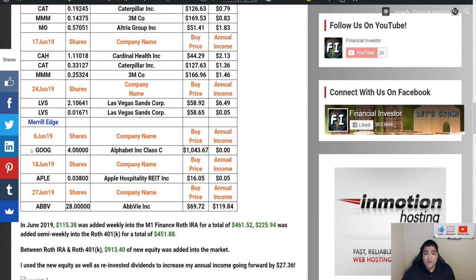So I recently took opportunity to buy into Google. I purchased 4 shares of Google at $1,043.67 a share. It does not pay out a dividend, but it was still a good opportunity and value where I believe this position's up anywhere between 6 to 8%. So this was a good opportunity to buy into Google for my portfolio.